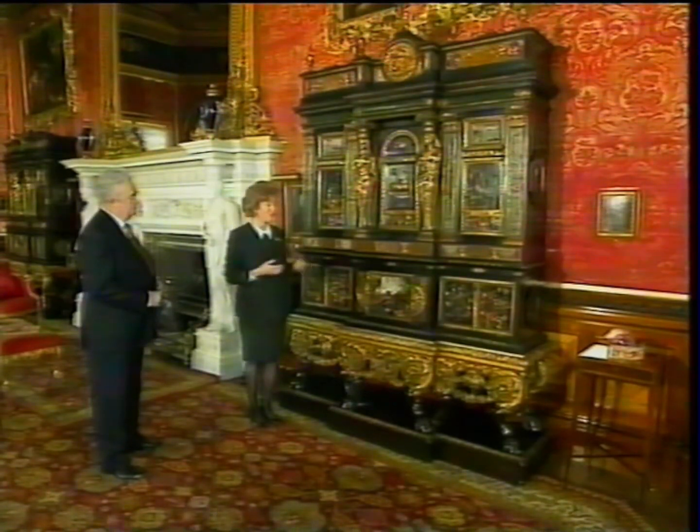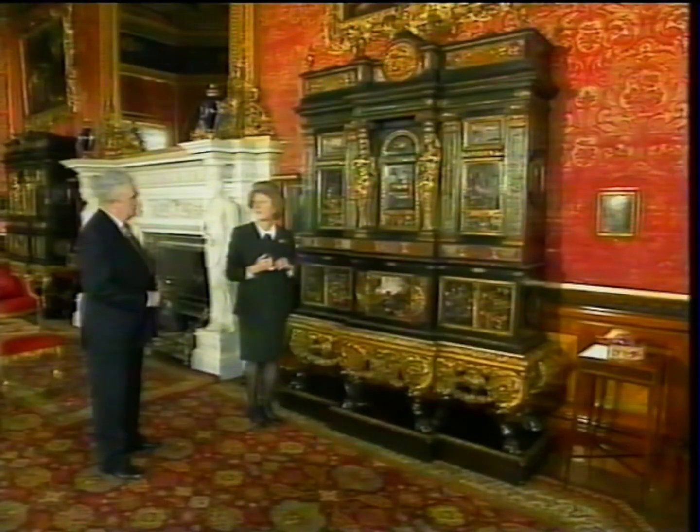And so it would give whoever was lucky enough to collect or buy just a single panel a feeling that they were taking the hand of history and joining in with all those people in the past who've had such pleasure out of Baroque pieces of furniture like this.